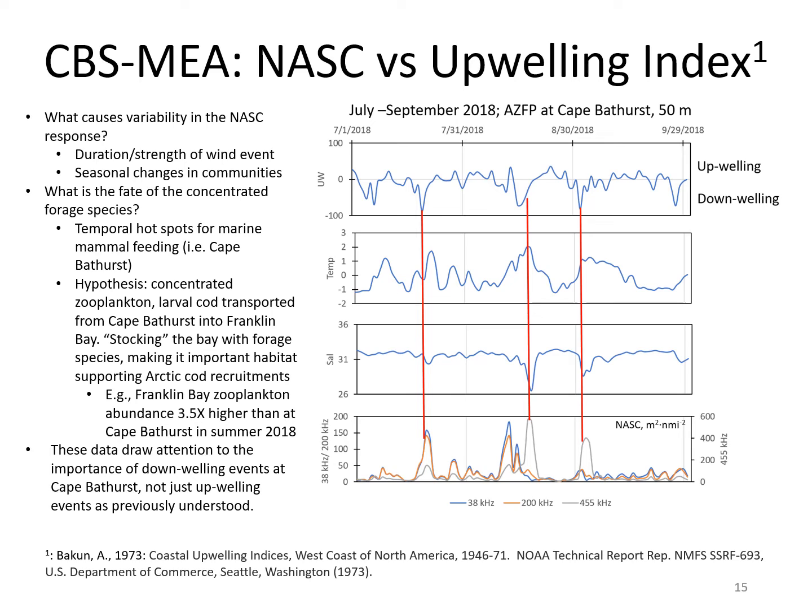So what do these data mean? For one thing, this points toward the study area having been a temporal hotspot, if you will, for marine mammal feeding during these events, during the times at which the concentrations of key forage species occurred in the area. And it's led my co-authors at DFO to develop a working hypothesis, which is that downwelling events create a concentration of zooplankton and larval cod, which can then be transported into local embayments such as Franklin Bay, thereby stocking these bays with these forage species, making these bays into important habitat that supports Arctic cod recruitments.